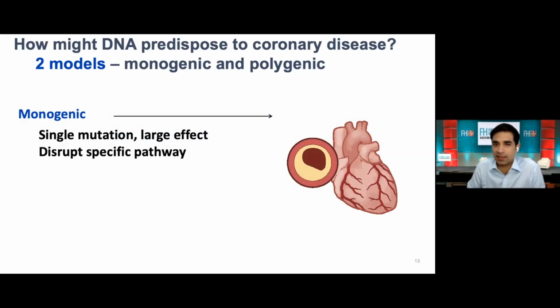So let's think from a conceptual standpoint. How might someone's DNA get them to coronary disease? And there are really two models. The first model is a monogenic model. This is an example like an FH variant. It's a single base pair change out of 3 billion base pairs, but it has a large effect, tripling or quadrupling risk. And it does so by disrupting a very specific pathway. People can't get the cholesterol out of their circulation.